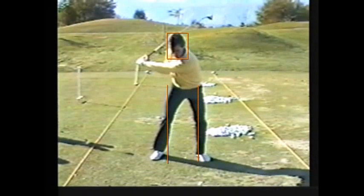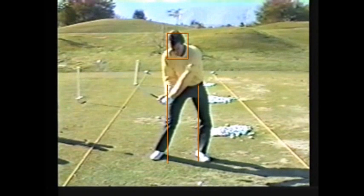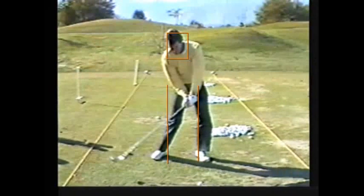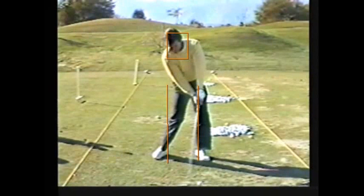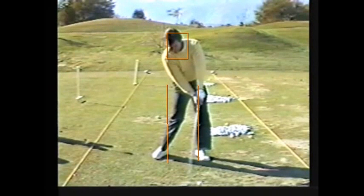Okay, so he's dead center again, but I think you're going to see as he strikes through the ball, there's now going to be some upwards drift. It's minor, it's not major, as there's nothing wrong with this in a major way at all. Very, very, very solid and viable.